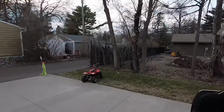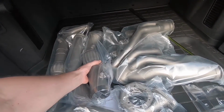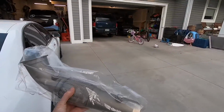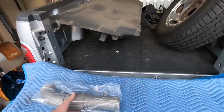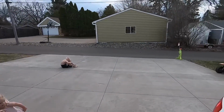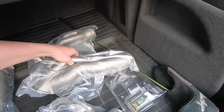Okay, so we're back at the house here. We're gonna grab a couple of pieces here. They're all wrapped up so nicely. I hate to open them yet. I'm gonna grab this one because it's got a bare end on it so you can see the difference. I'm gonna set it up on the truck bed here. I think I want to grab one of the headers too to show you guys. I'll grab the one with the up pipe on it.